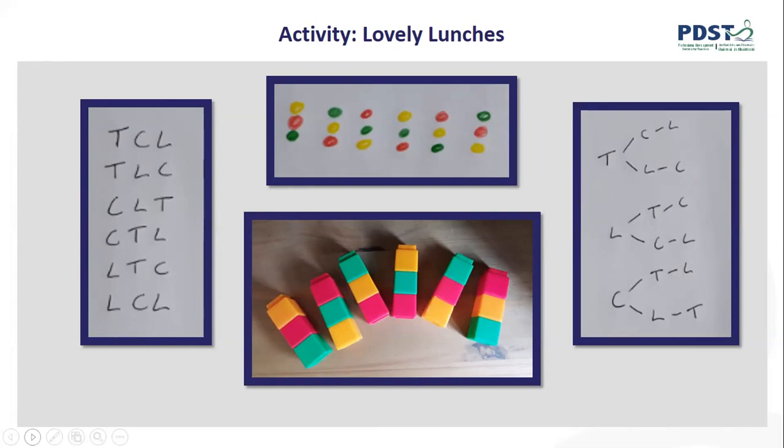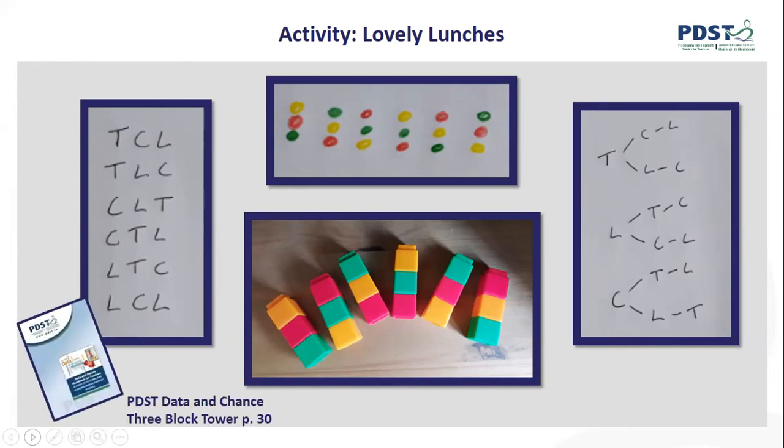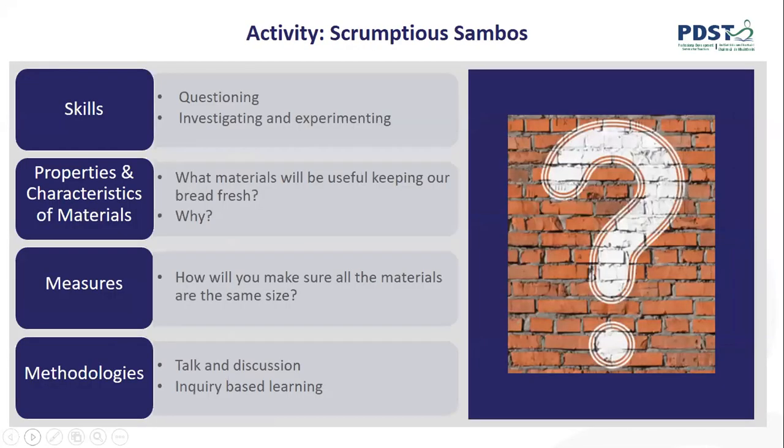We are developing the pupils' problem-solving skills by working systematically. This task could be extended by increasing the number of fillings from 3 to 4 or even more. And you'll find this activity under the title Three Block Tower on page 30 of our data and chance manuals. So now time for some scrumptious sambos.